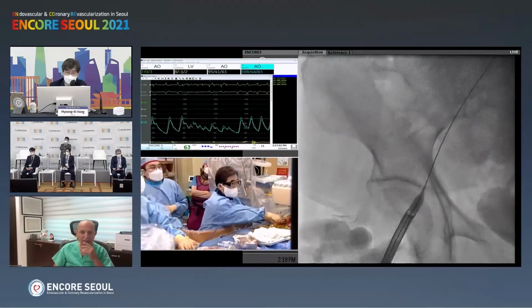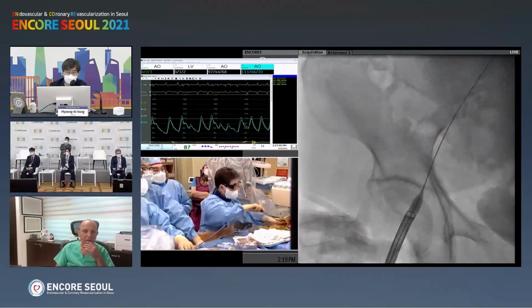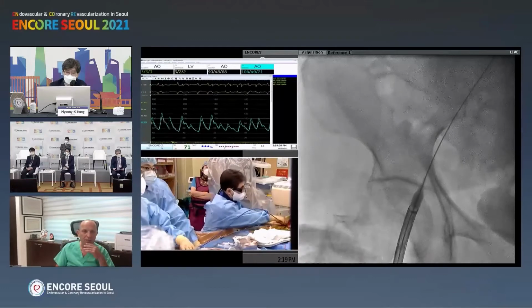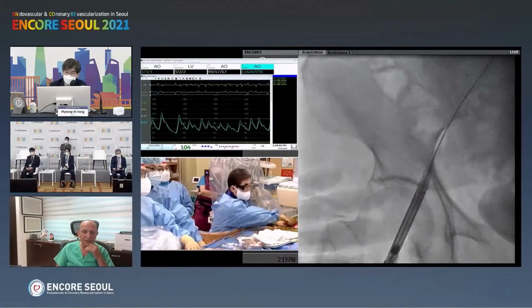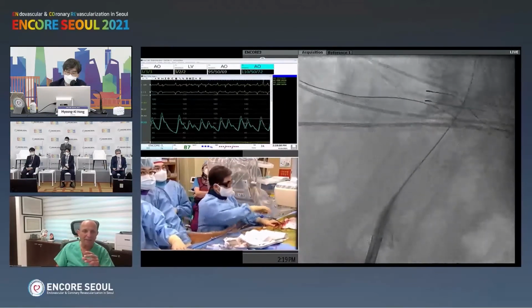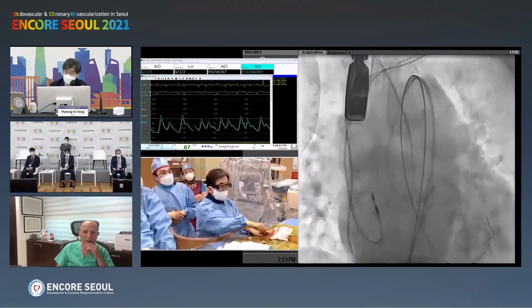Yeah, but as Dr. Kim mentioned, there is no problem implanting the valve 6 or more millimeters deep since she has a pacemaker. And if it's a 6 millimeter depth, then the risk of coronary obstruction is much, much lower.